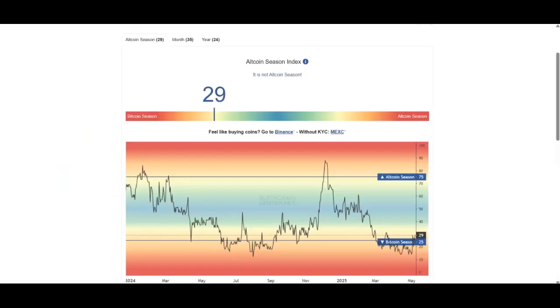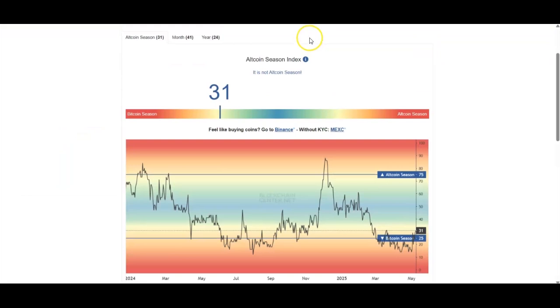Now, let's refresh the altcoin season index. Yes, you can see it went from 29 to 31. So it's nice to finally see a 3 here once again. And yeah, guys, I do believe altcoin season is coming.